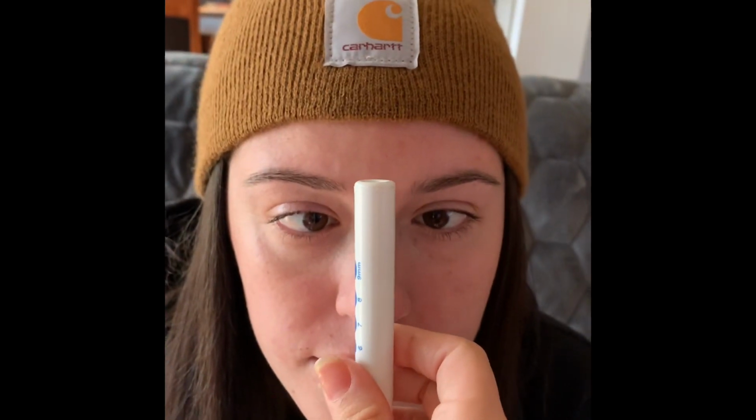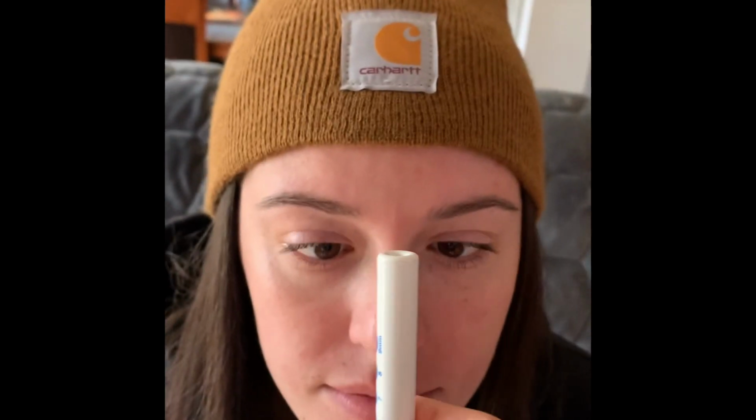So I'm going to bring this close to your nose. Just stare at this little tick. I'm just going to check everything, all right? All right, everything seems to be normal.